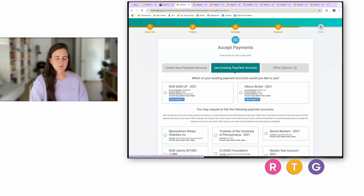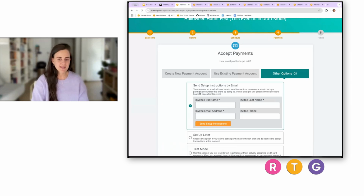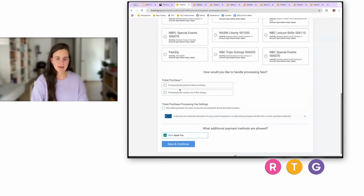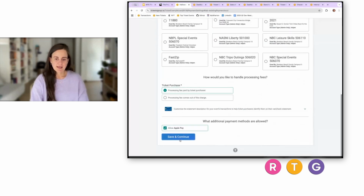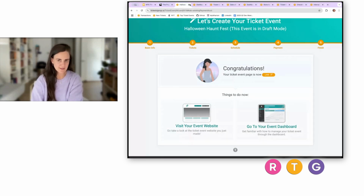If you've used the RunSignup, GiveSignup, or TicketSignup platforms and already have a payment account, you might have one that you can select here, or one that you've been given access to. And then other options, if you are not the person who should be setting up a payment account, you are not in charge of your organization's finances, you can invite that person to set up their payment account here. So I'm just going to put this into mine, and we'll save and continue, and we have created our event.